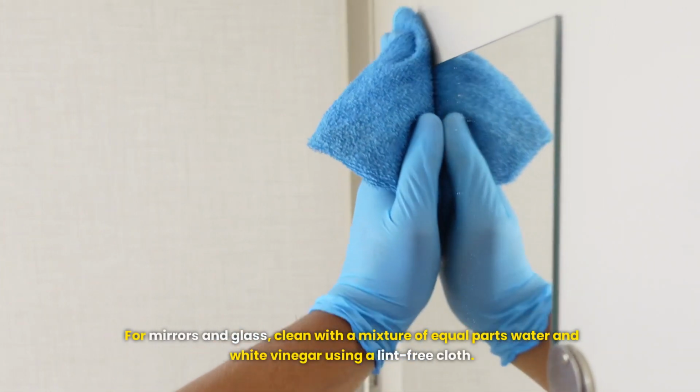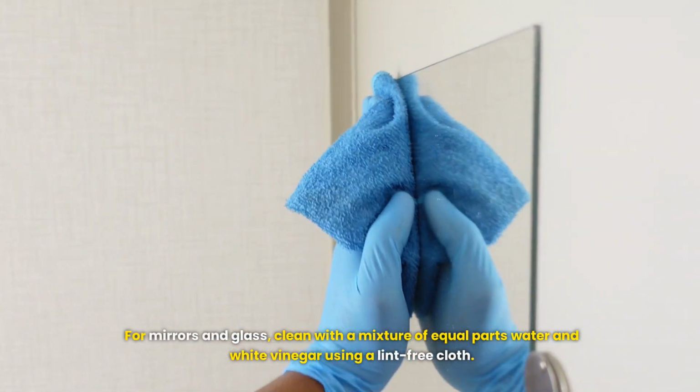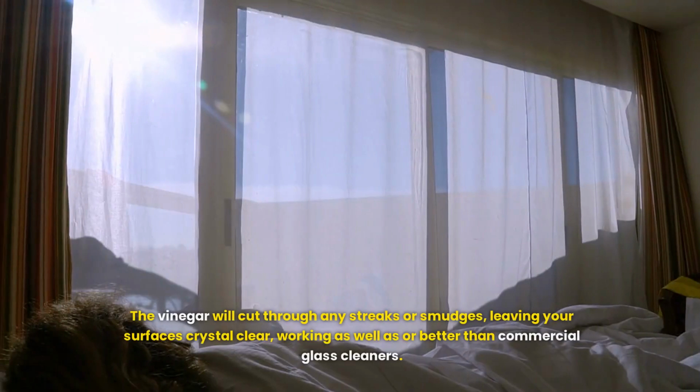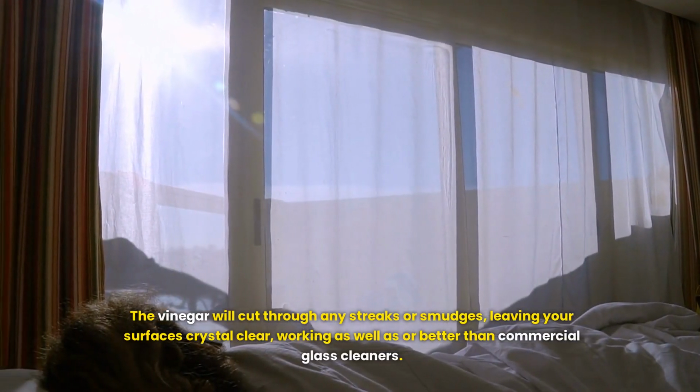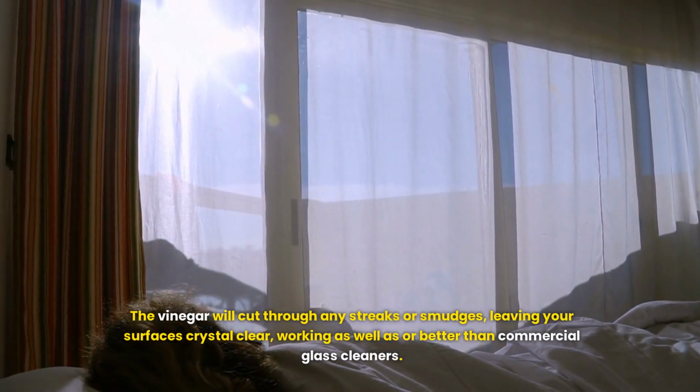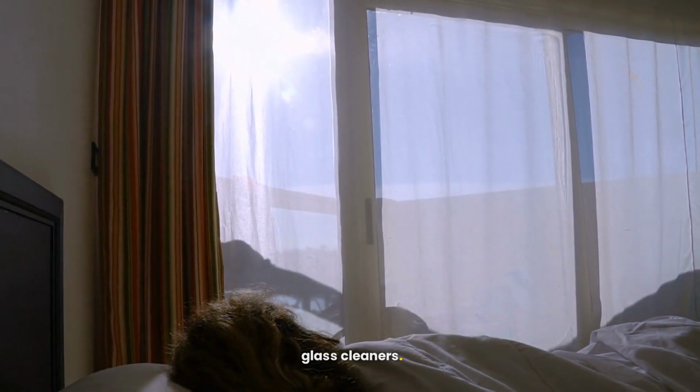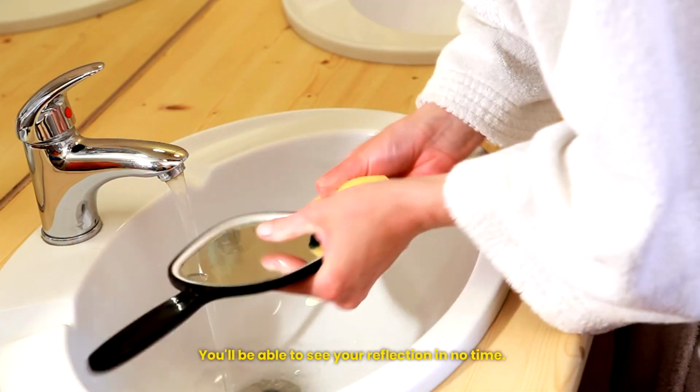For mirrors and glass, clean with a mixture of equal parts water and white vinegar using a lint-free cloth. The vinegar will cut through any streaks or smudges, leaving your surfaces crystal clear, working as well as or better than commercial glass cleaners. You'll be able to see your reflection in no time.